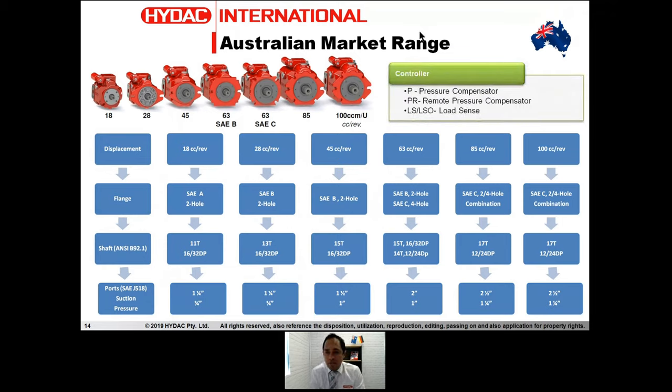For the controllers, in the first phase of the release, we will only have the pressure compensator, the remote pressure compensator, and the load sense, with or without bleed orifice. And as I mentioned in my previous slide, the electronic displacement controller is not far away.